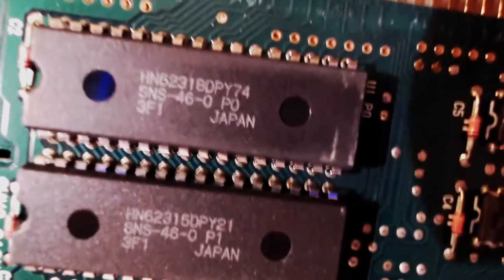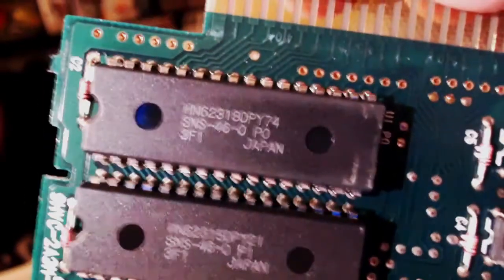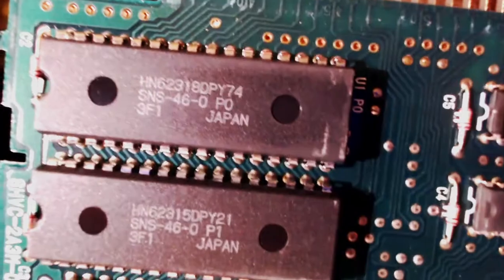All right, so where are we looking? We're gonna hold it up so we can see it over here. We are looking close. We might not be able to use this first. Oh wait, I can kind of read it. Okay, yeah, there we go. They can read it now. All right, my hand's kind of shaking too. SNES-46. You can see it on both those microchips.